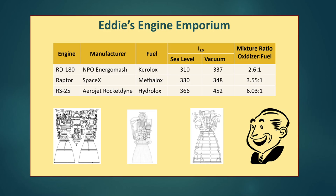Now, ISP depends both on the design of the engine. There are some engines that give you better ISPs than others, and it also depends upon the actual physics or chemistry of the fuel and the oxidizer you're using. So hydrolox engines just inherently have better ISPs than Kerolox engines, just the way things work. So now we have three engines that we're going to compare, a design test or design concepts here to see which one we want to choose.